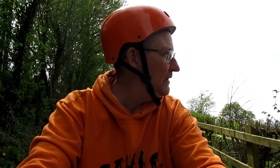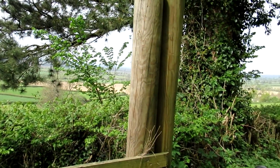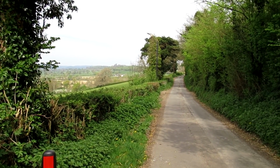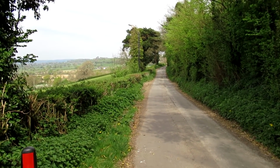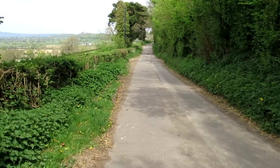Oh, got a lovely view. Yeah, not a bad little place, is it? And this is the track I'm going down on the way to Horton-Court. Let's see if we can do it front ways. Let's see if that works. I'll have to try and avoid the bumps.